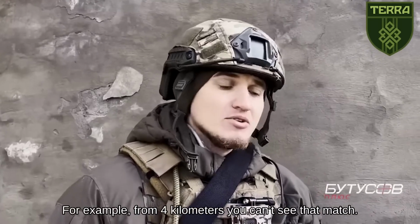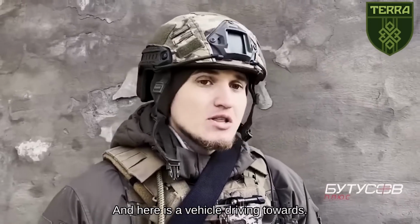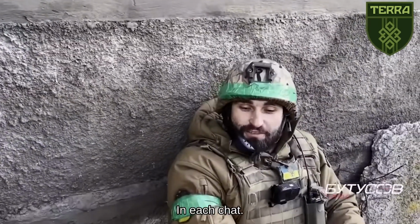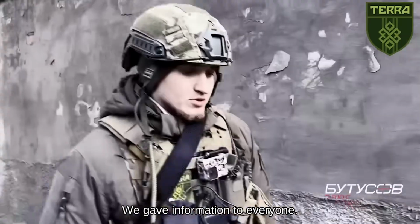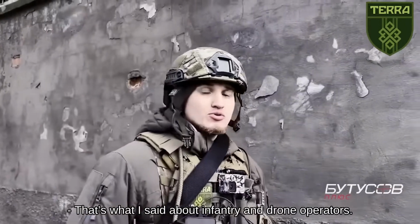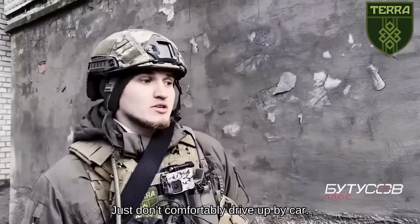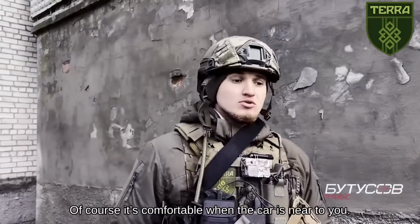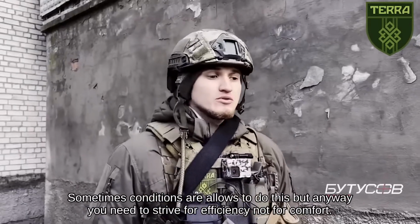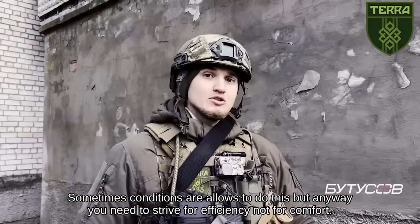For example, from 4 kilometers you can't see that match. And here is a vehicle driving towards it, even though we told everyone. In each check, we gave information to everyone. Everyone knew. That's what I said to infantry and drone operators: just don't comfortably drive up by car. Don't leave the vehicle. Of course it is comfortable when the car is near you. Sometimes conditions allow this, but anyway you need to strive for efficiency, not for comfort.